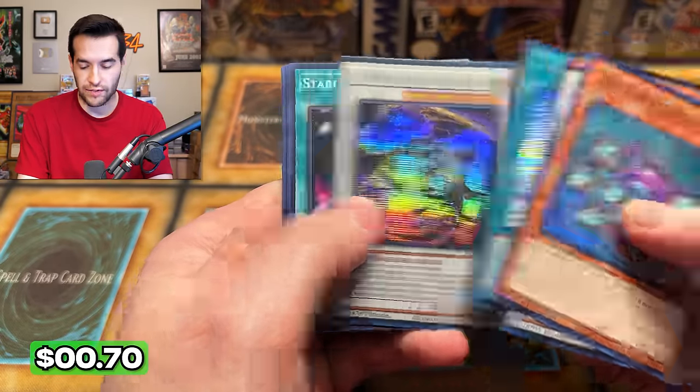We have a Catapult Turtle. Still no ultras yet. Very interesting. Thunder Dragon. All right, MRD, you're doing pretty good so far, MRD. I'm not going to lie. You are doing well.